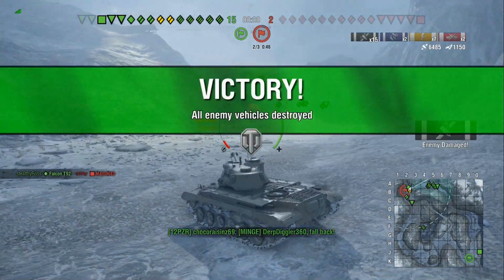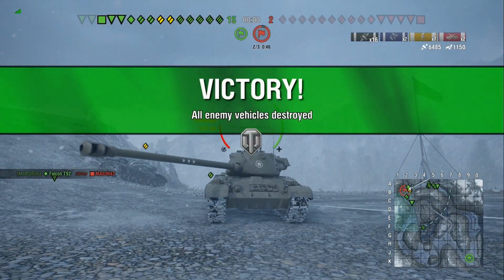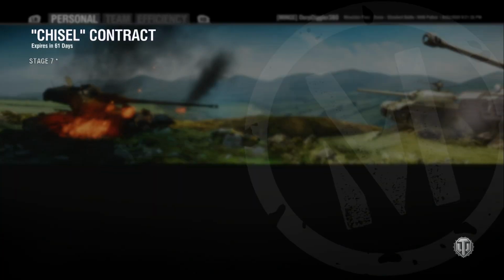Yeah, like, I'll always say I love this tank. It's like the M48 at tier 10. I absolutely love that one as well. They're just both fantastic tanks, and the entire line for the Americans is really great.